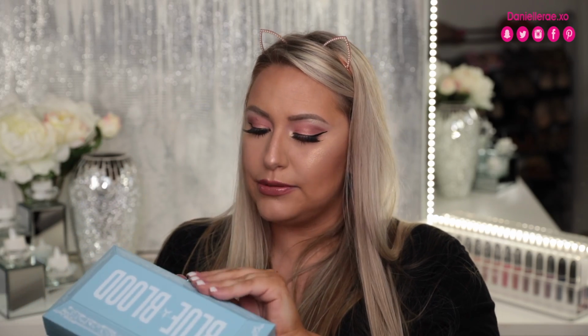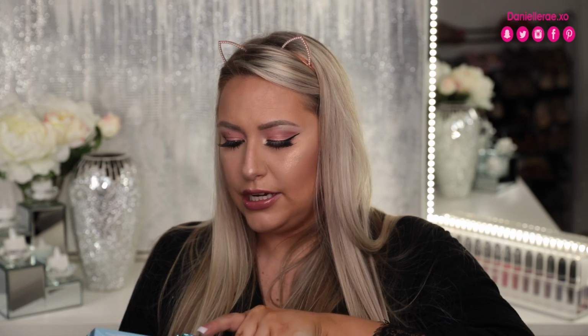I'm actually going to be filming a tutorial that will be up this week with this palette. I just think it's so different, and I think it's gonna be crazy that I'm gonna do a blue look. This packaging is insane. It's so high quality, but here's what it looks like. Beautiful colors. Oh my gosh, I cannot wait to swatch these. So we will save that for later on swatching and everything.